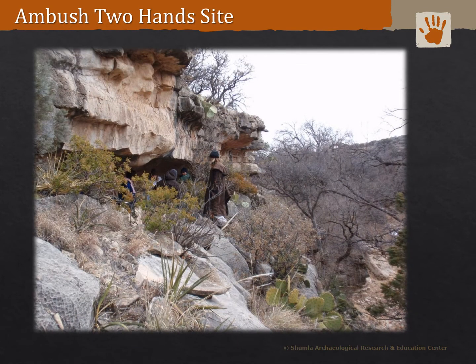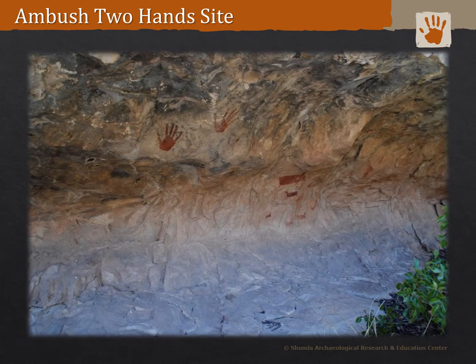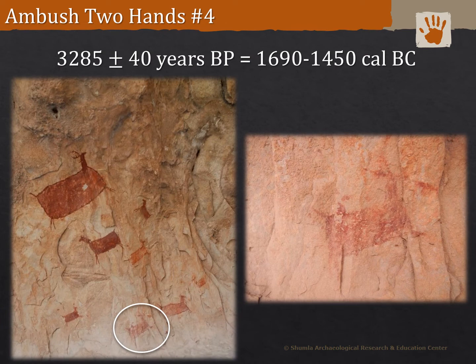At the Ambush 2 Hands site, we collected a sample from a red cervid. Here's the panel with the two handprints, as well as a beautiful panel of deer-like figures. The sample came from this bottom painting, which had some preservation issues, and was radiocarbon dated to 3285 years BP, which calibrates to 1690 to 1450 Cal BC, which is very similar in age to the half a dog or quadruped at Lost Again.